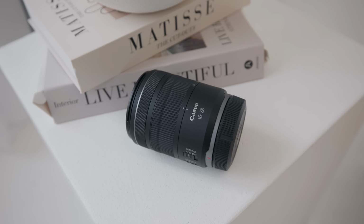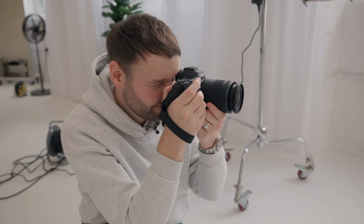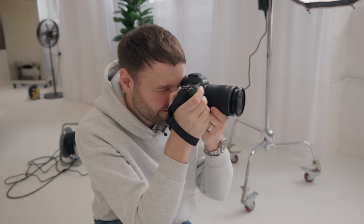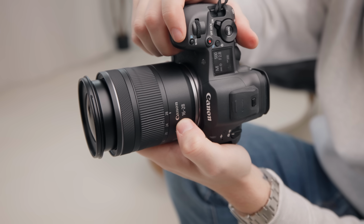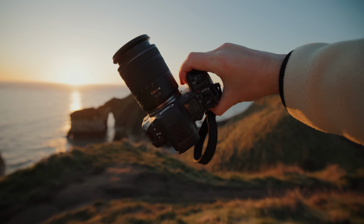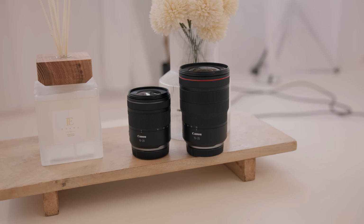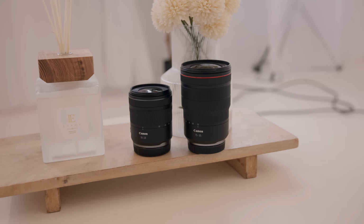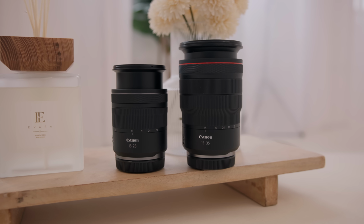So let's talk about build and handling, because this new wide angle zoom is really small and nice and lightweight too, weighing just 445 grams. It is really comfortable to use on a full frame camera. You can barely feel this little lens on the front of, say, the R5 or the R6 Mark II. And it's really nice to use over long periods of time, even when using it on my big, heavy Canon C80 cinema camera. In comparison to the 15 to 35, it's not only much smaller, even when both of these lenses are fully extended, but it's practically half the weight, and you can really notice this difference, whatever camera you use.